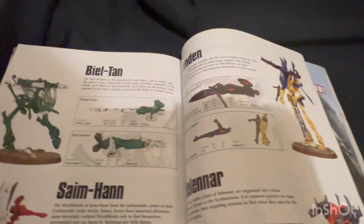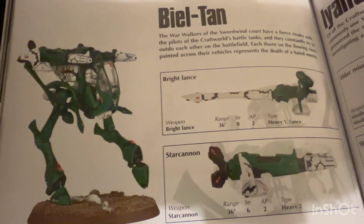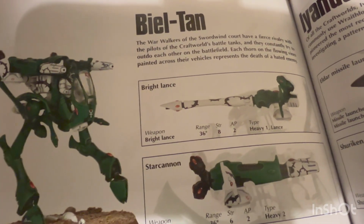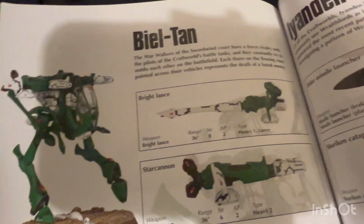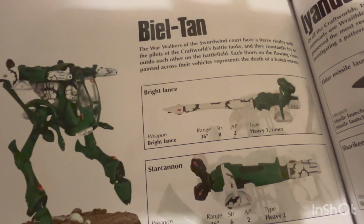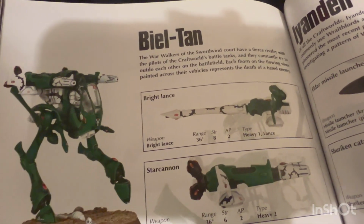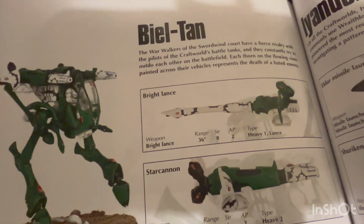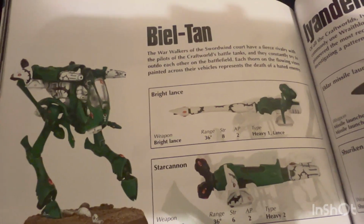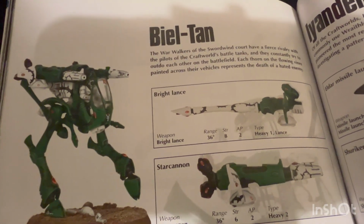Lots of fun. And of course the weapons that they use. Those old stat lines of Bright Lance, Range 36, Strength 8, AP 2, Heavy 1 Lance. Now, for those of you who only came in since 8th, and you see the AP 2, basically back in the day, instead of it being a minus like -1, it worked if the AP of a weapon matched or was better than the armor save of a model, that model didn't get an armor save.